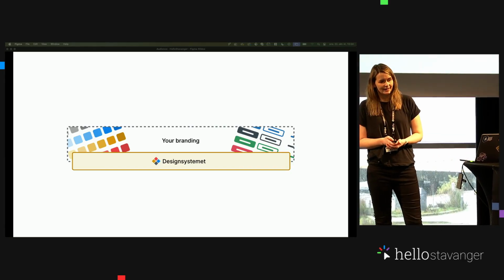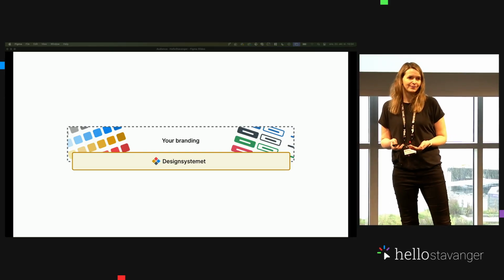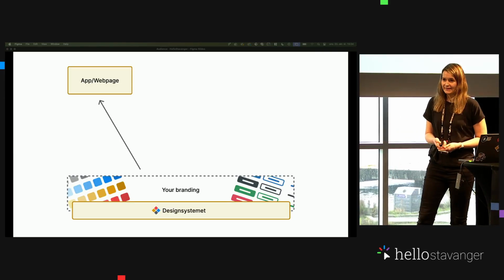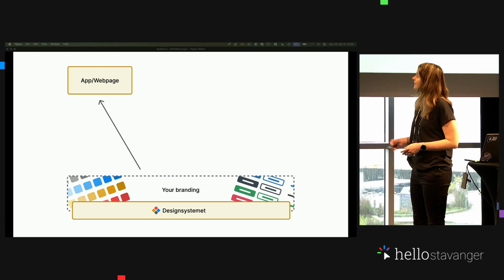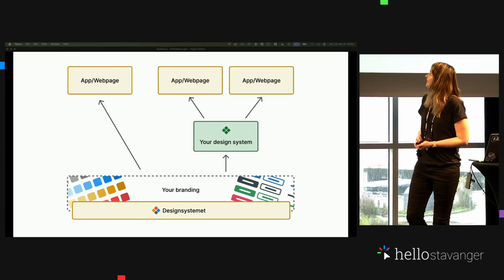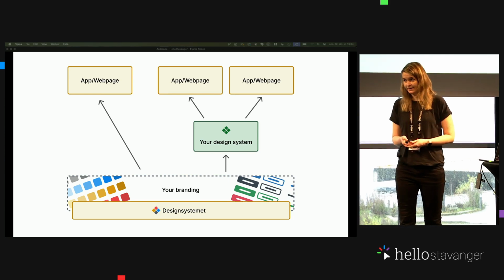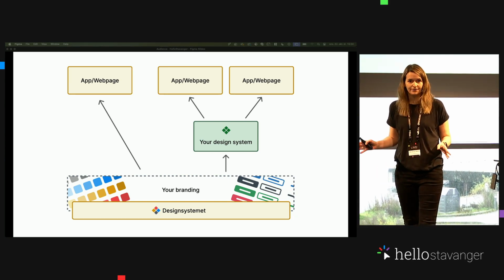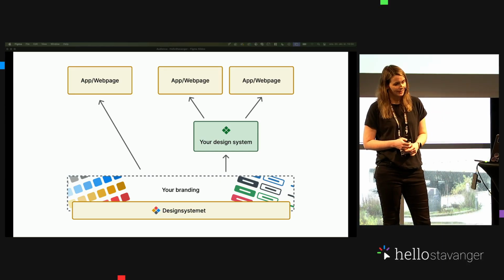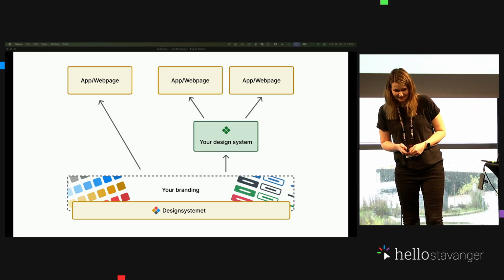Designsystemet is built to serve as a foundation that you can build upon. You're free to pick and use what you need. It's not an all-or-nothing solution. You can use whatever you need. And it can be used in different ways. Some choose to use Designsystemet directly in their applications or websites, while others choose to build their own design system on top of it. And the advantage with that approach is that they can reuse the underlying structure and all of the foundational components while still offering their own more unique components for their needs through their own custom design system. So both approaches are great. It all depends on the organization's needs.